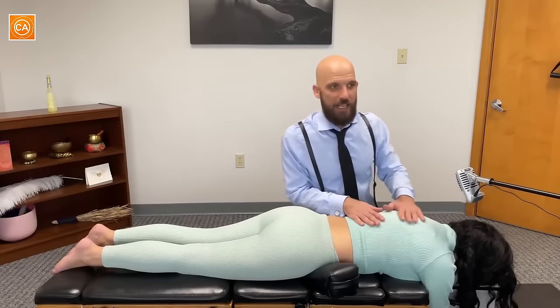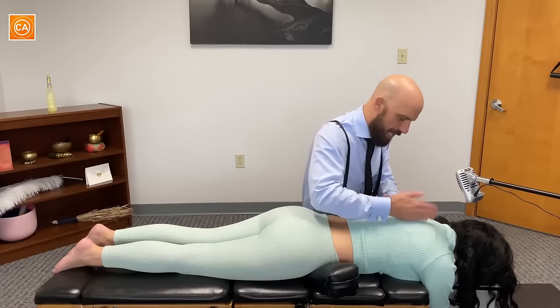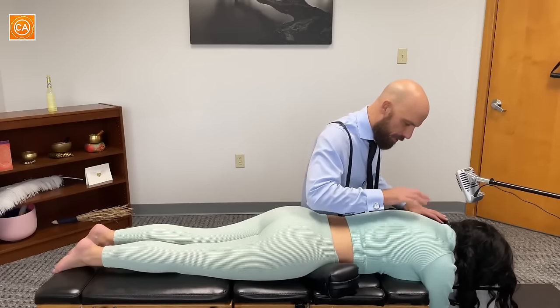Okay, I can tell that that kind of treatment is actually not going to be good for your shoulders if I start doing the tapping. We'll just have to do it super light.